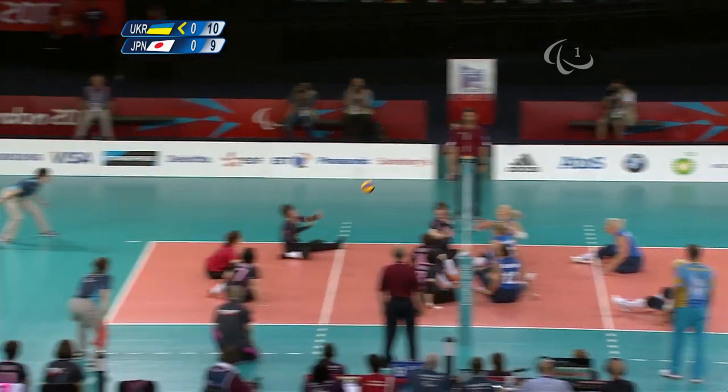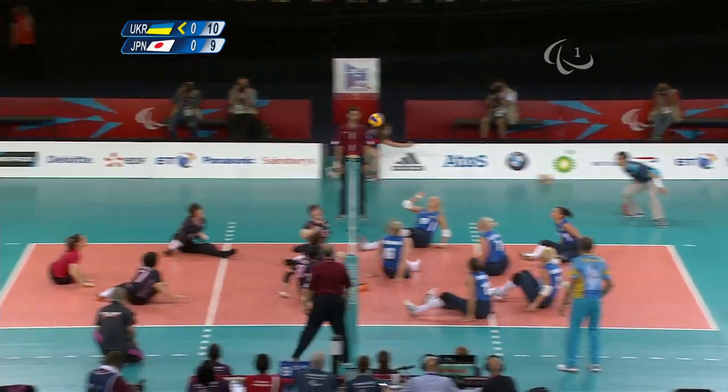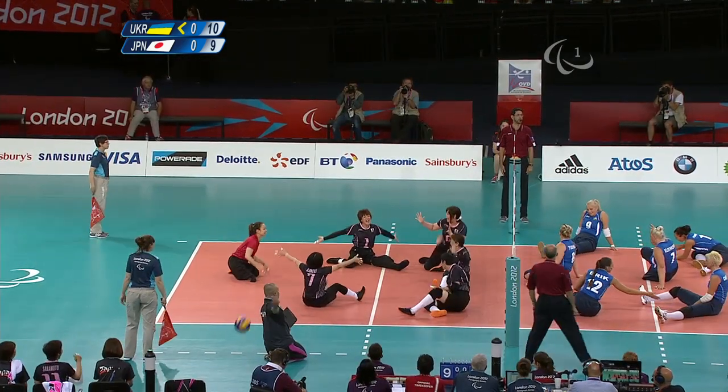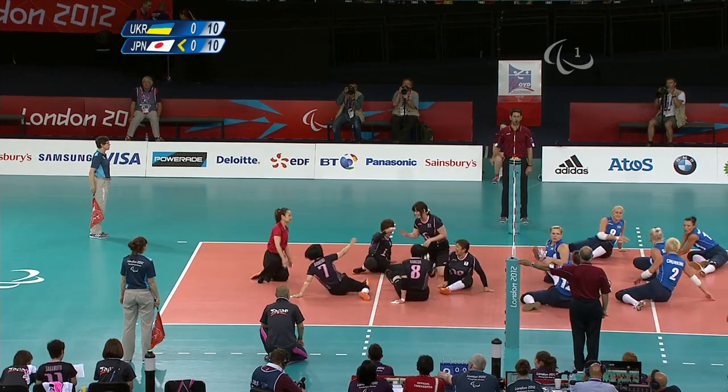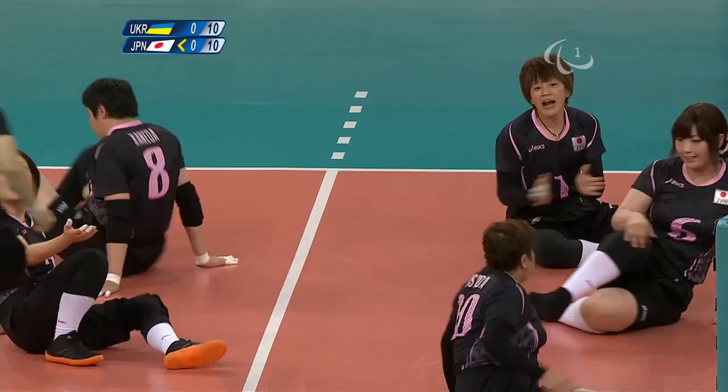Japan so far in their competition lost to Holland in the opening game, which ultimately could cost them a place in the last four. But they did have a clean sweep, 3-0 against Great Britain, as did the Dutch and the Ukrainians.